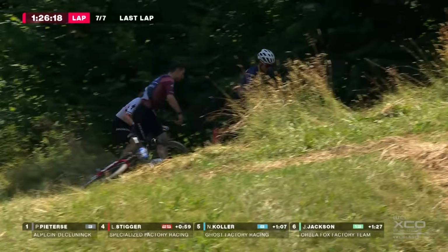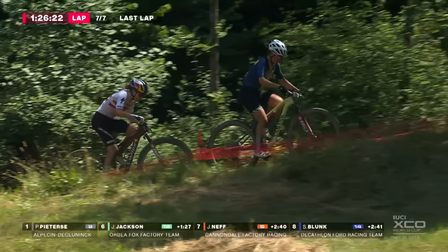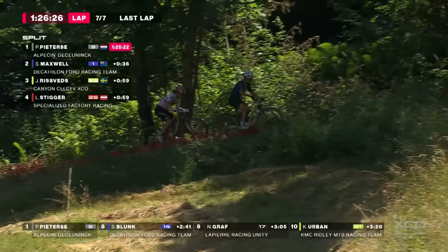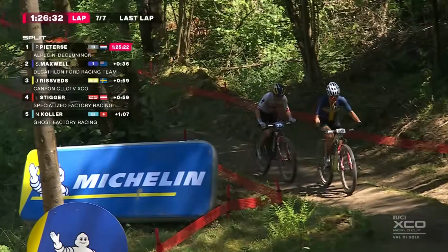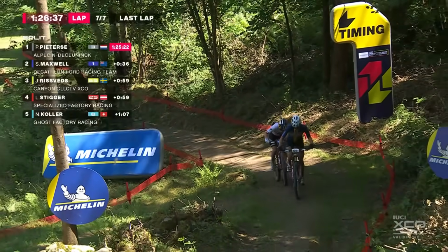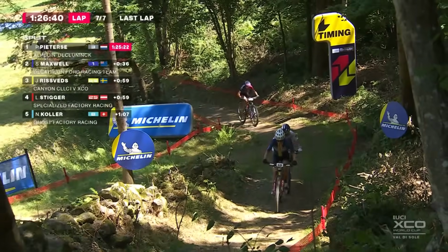It is all to play for here late in the day in Val di Sole Trentino, and Laura Steger refuses to give in to Jenny Rissvids. Right in the zone now, Steger wants that last step on the podium for her own. Yeah, I said she'd be happy with a top 5, but maybe not. No, maybe not. She wants top 3. Look at this though, these two welded together.